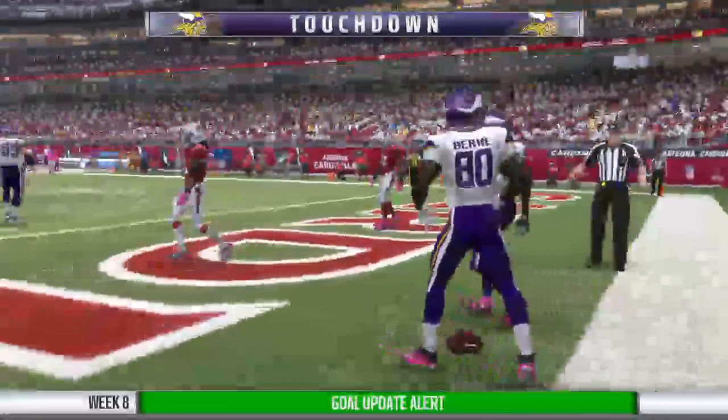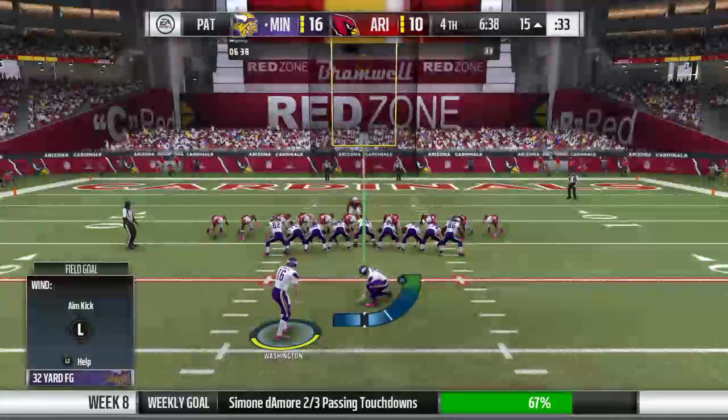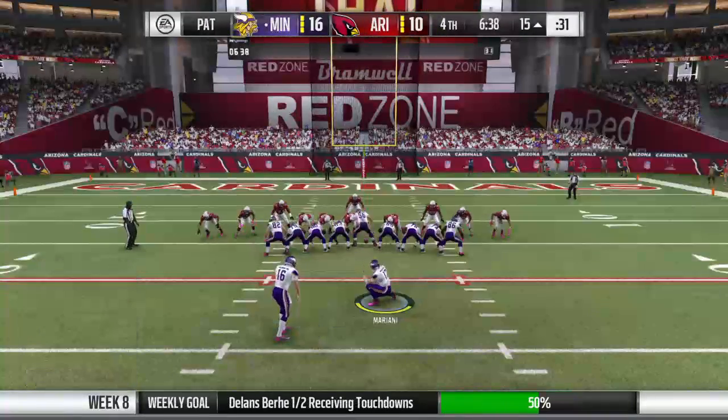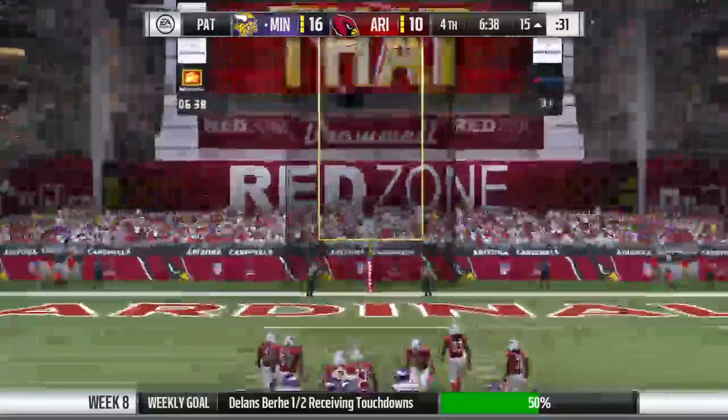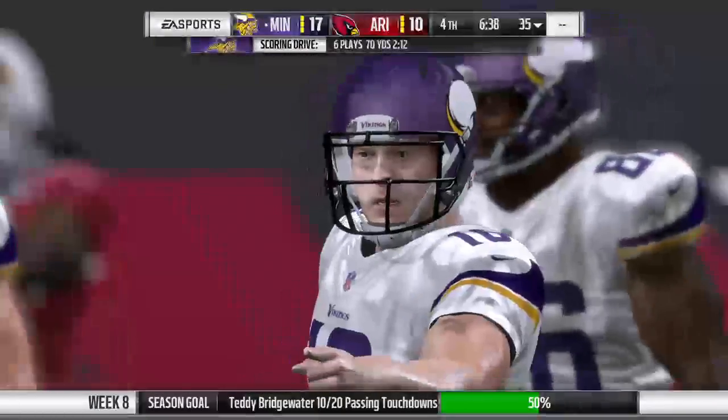Touchdown, Minnesota. Their dangerous wide receiver, his first touchdown on the year. And the Vikings have taken the lead. He's got it as they go up by a total of 17-10.